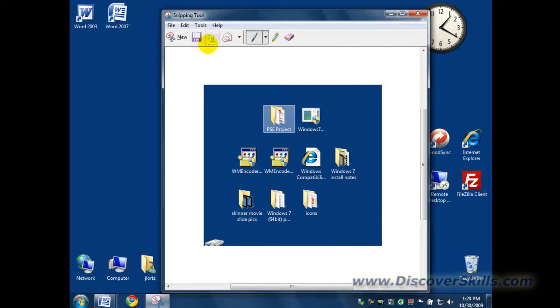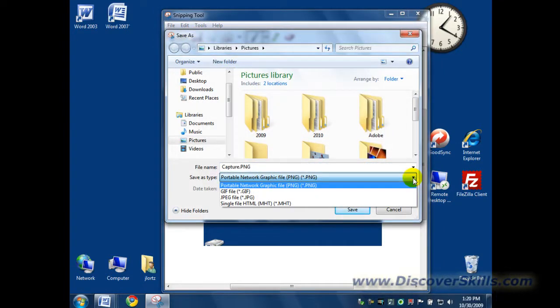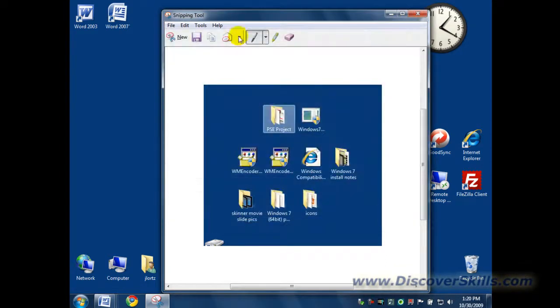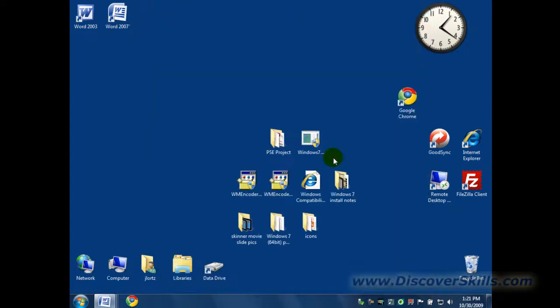And once you've captured it inside of the Snipping Tool, you can then turn around and save it as one of many different picture types, PNG, GIF, JPEG. Or you can just copy it to the clipboard and then paste it into a document or into an email message. So, that's really kind of a cool little tool. We'll go ahead and close that down.